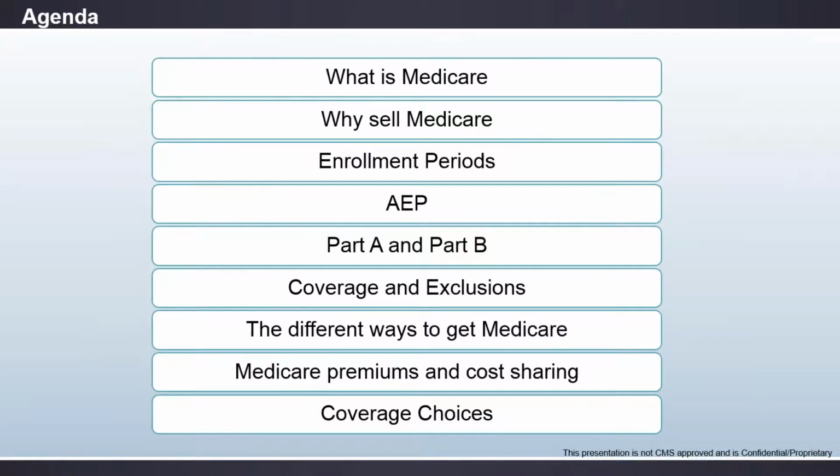So to go over some of the agenda: what is Medicare, why sell Medicare, enrollment period, your AEP, your Part A and B, coverage and exclusions, different ways to get Medicare, Medicare premiums, and cost sharing.